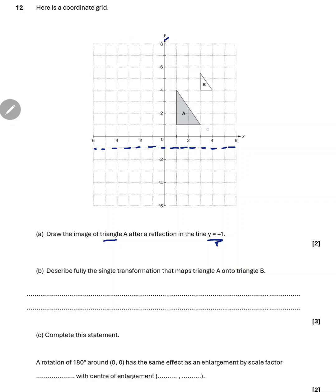So the triangle we're reflecting is A. What I'm going to do is count to that line 1, 2 full squares, and then 1, 2 full squares on the other side. Same for every point, 1, 2 full squares, 1, 2 full squares. That's the bottom of my triangle. This one here will be 1, 2, 3, 4, 5 full squares, 1, 2, 3, 4, 5 full squares. And what we get is the reflected triangle.